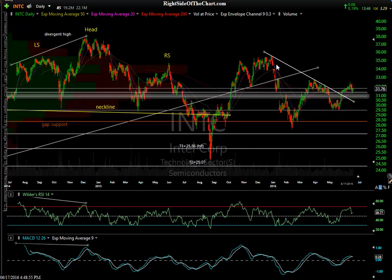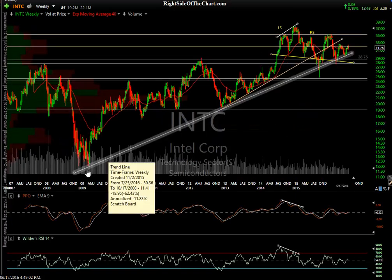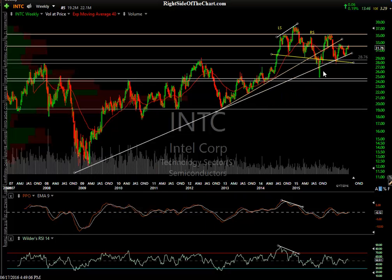Intel, what do I see in Intel? Not a whole lot on this chart. Let's see what I can show you on the weekly. Well, here's what we need to watch. This uptrend line off the early 2009 lows, pretty well defined. We had one intra-week pierce, but we closed back above it.